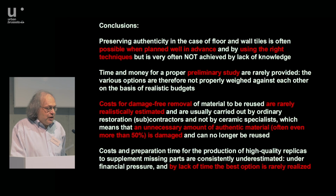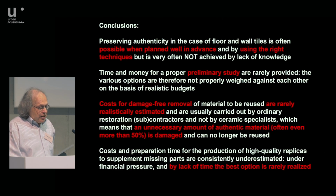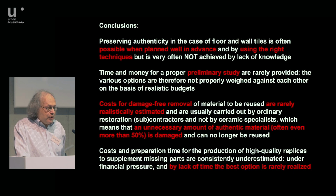The various options are therefore not properly weighed against each other on the basis of realistic budgets. Costs for damage-free removal are rarely realistically estimated, and an unnecessary amount of authentic material, often even more than 50%, is damaged and can no longer be reused. Costs and preparation time for the production of high-quality replicas to supplement missing parts are consistently underestimated, and under financial pressure and lack of time, the best option is rarely realized.